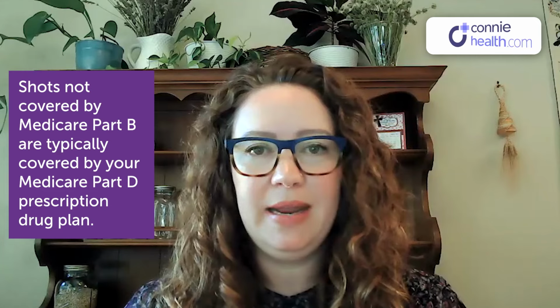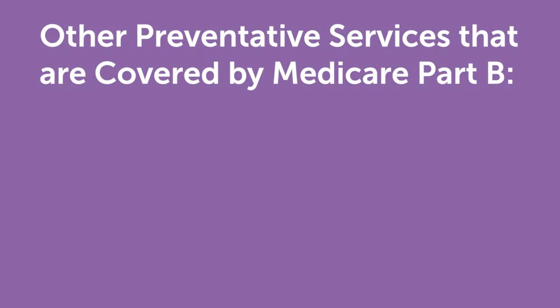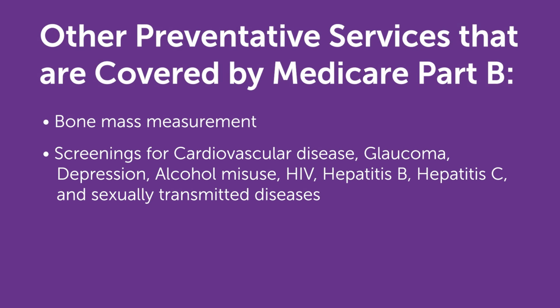The good thing about this is that many preventative services are covered 100% by Medicare Part B. Here are the preventative services that are typically covered if the provider accepts Medicare assignment: flu, hepatitis B, and pneumonia shots. Shots not covered by Medicare Part B are typically covered by your Medicare Part D prescription drug plan. Other preventative services that are covered include bone mass measurement, screenings for cardiovascular disease, glaucoma, depression, alcohol misuse, HIV, hepatitis B, hepatitis C, and screenings for sexually transmitted infections.